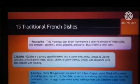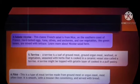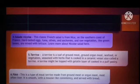Number 4, salade niçoise. This classic French salad is from Nice on the southern coast of France. Hard-boiled egg, tuna, olives, and anchovies, and raw vegetables like green beans are mixed with lettuce. Learn more about lettuce salad here.